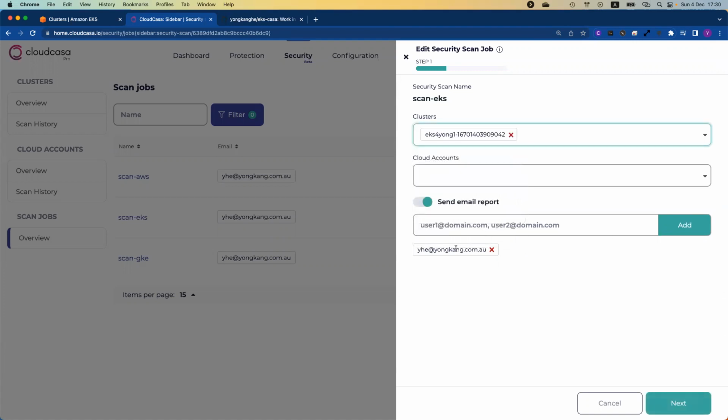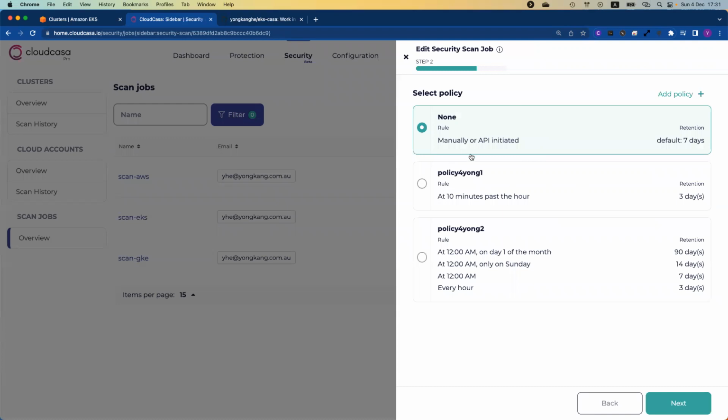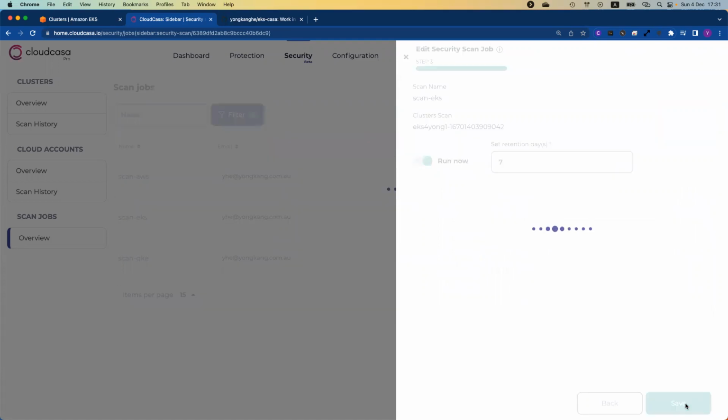And if you enable send email report, once the scan job finishes, you will receive the report on how secure your current cluster is. Click next, click run, you can schedule the job. Let's say I want to run the job every 10 minutes, every hour, or every day, it's up to you. But for now, I'll just leave it and run manually. Click next, run now. I want to keep 7 days, click save.